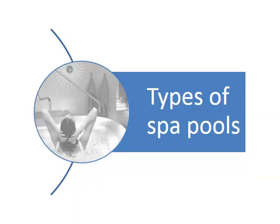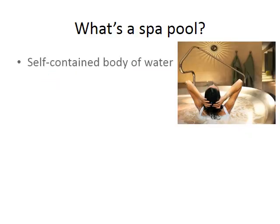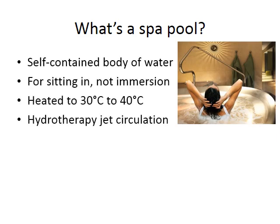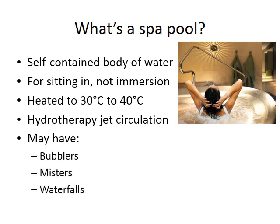So what's a spa pool? Spa pool is a term used to denote various facilities that are designed for sitting in rather than swimming, with a water temperature usually above 30 degrees C, but more generally between 37 and 40 degrees C. They're usually aerated, contain treated water, and are not cleaned, drained or refilled for each user. In this respect, they differ from whirlpool baths, which are typically drained between users.